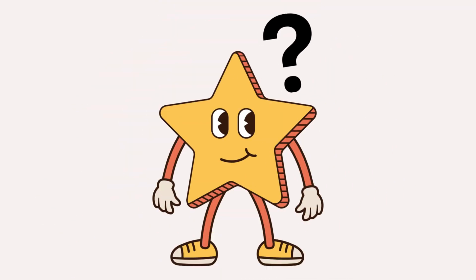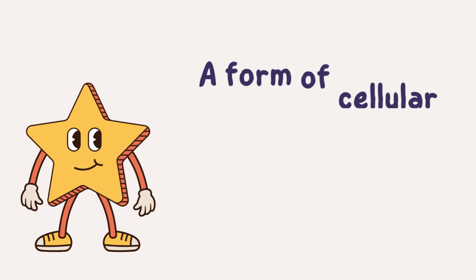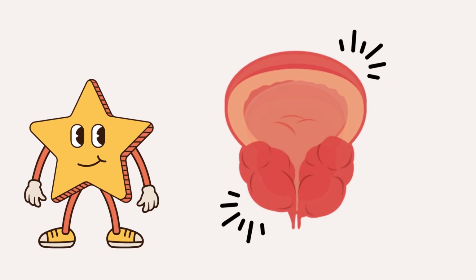How does it enlarge, you might ask? Well, any tissue in the body can undergo abnormal growth, which can be due to injury, genetics, or various external factors. In this scenario, the abnormal growth or enlargement of the prostate is due to a process called hyperplasia. Hyperplasia is a form of cellular adaptation that causes an increase in the number of cells, thus causing the tissue to grow. Now, benign prostatic hyperplasia specifically refers to the growth of the prostate.